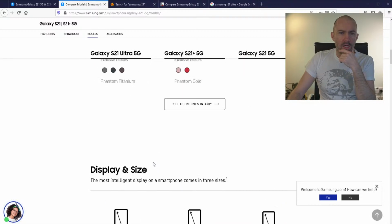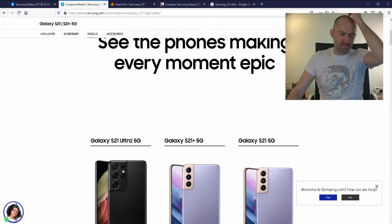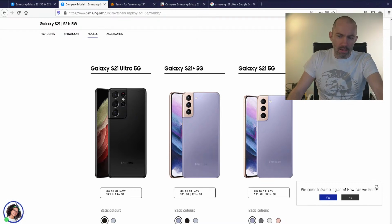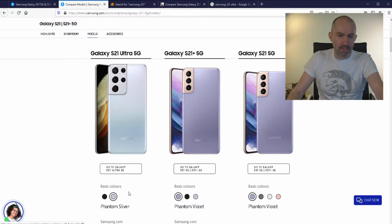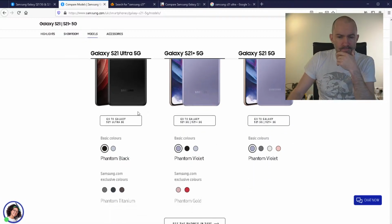Right, so I'm on the specs comparison page. I'm still kind of perplexed by the way that they've designed this, with the most expensive on the left, but here we go. So we've got the S21 Ultra 5G here, which only comes in Phantom Black or Phantom Silver. The Violet only seems to be available in the Plus and the regular S21.